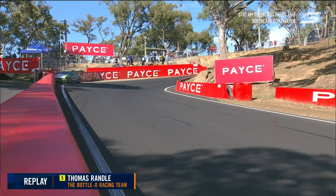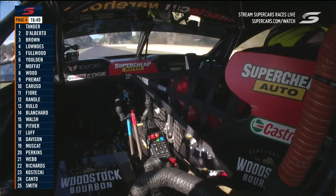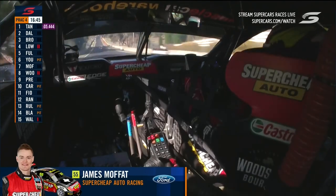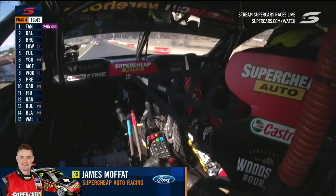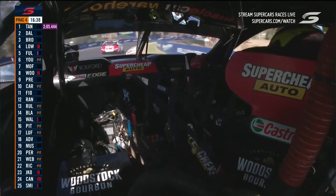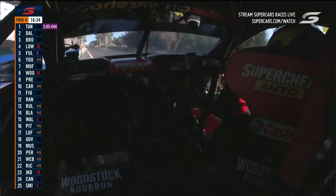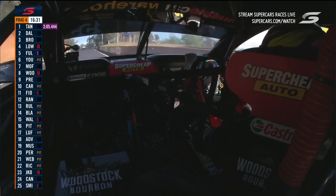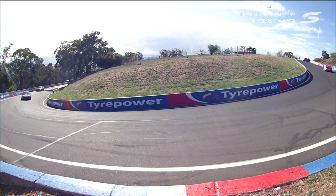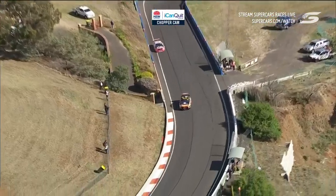We reported before that yesterday there were 15 cars within 0.8 of a second. Today there's 12 cars. In fact, Thomas Randall is the 12th car there within 0.8 of Garth Tander. James Moffat was the fastest of the co-drivers yesterday. Bryce Fullwood has now done the fastest first sector in car 7. So again, we keep on talking about the prospects of Heimgartner and Fullwood. Through the course of practice yesterday, Rick Kelly and Dale Wood were quite strong also. So they're currently 8th.